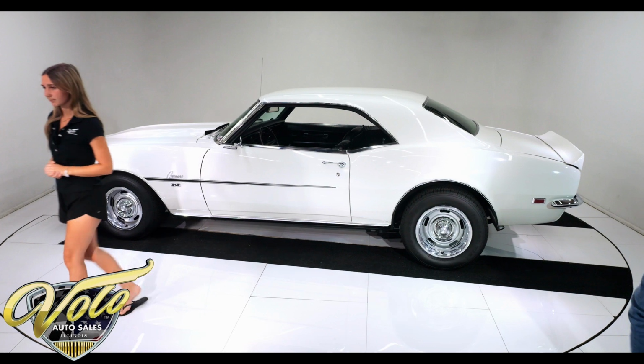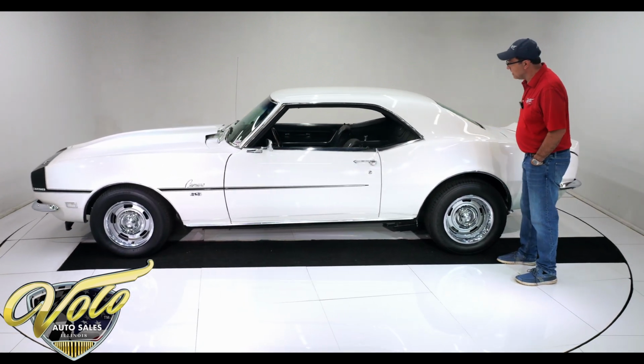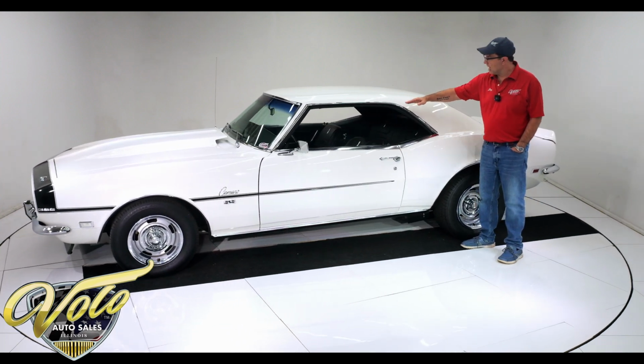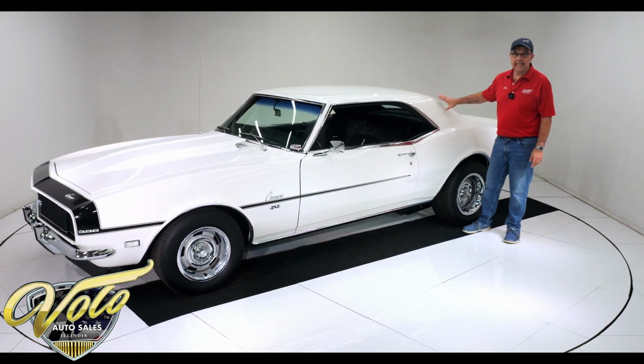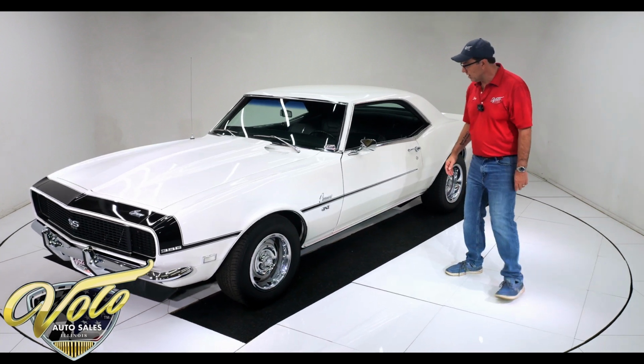Well, before we go there, I want to point out a few things. For one, I like them without the vinyl top. It's all nice, one color. And these big horsepower cars can tend to create problems right here with the twisting. I don't see any of that. Now, it does have traction bars to help eliminate the wheel hop.